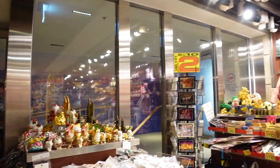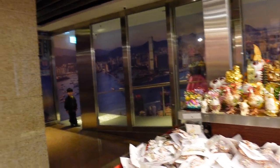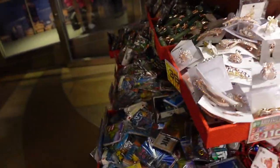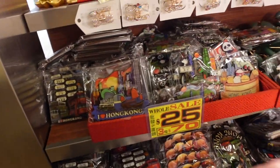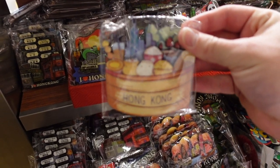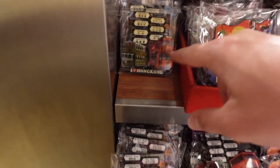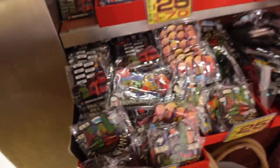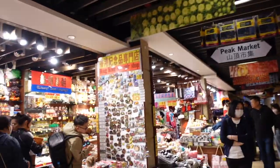Off of the tram and literally straight into the gift shop. It's normally exit through the gift shop, but apparently not. Tons and tons of, when I say tons and tons of magnets, I mean these are the selection of magnets. This is cute. This is cute. This is cute. Do you see where I'm going with this? It's cute. And then, even more.